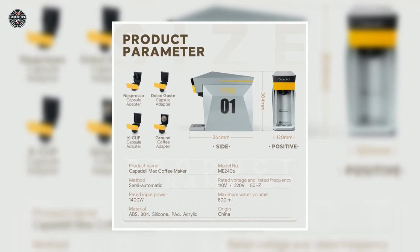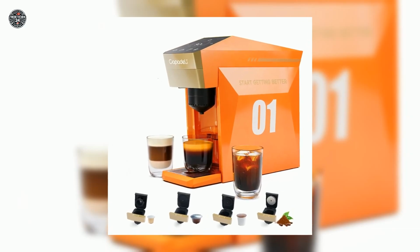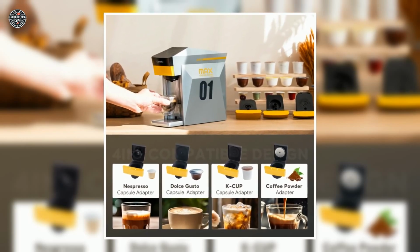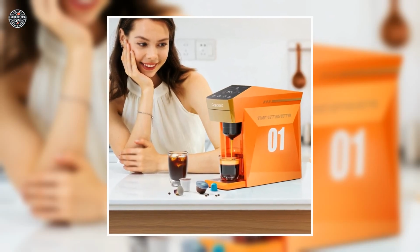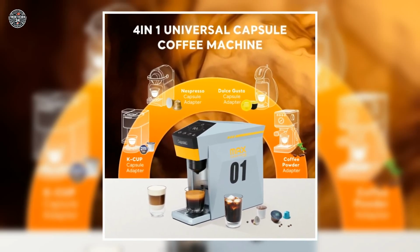Ideal for food trucks, salons, kiosks, and even your home office. With just 20 cups a day, you could make over $1,500 per month. And that's just the beginning. Scale up at events or busy office spaces, and you're looking at potential earnings of $5,000 to $15,000 monthly.